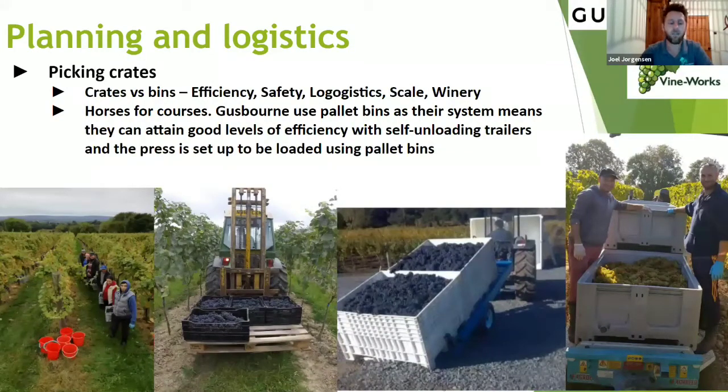If you're then a slightly bigger vineyard, perhaps sort of 5 to 10 hectares, you might be looking at picking small plastic crates as well, similar crates to the hobbyists, but you might be moving them on a tractor and trailer, or perhaps tractor and forks, like in that second picture over there.